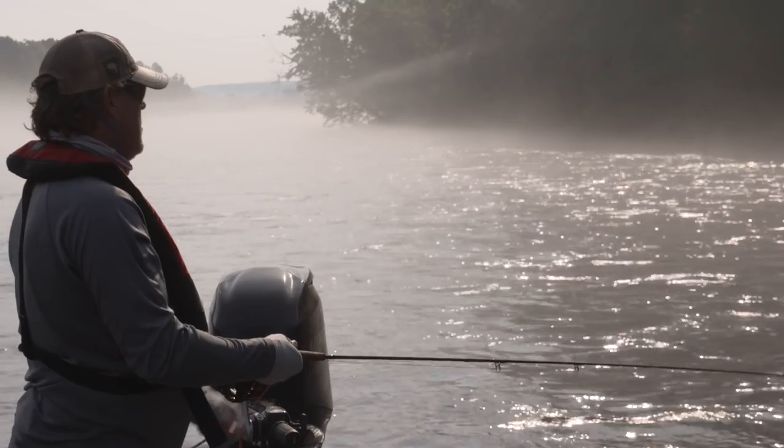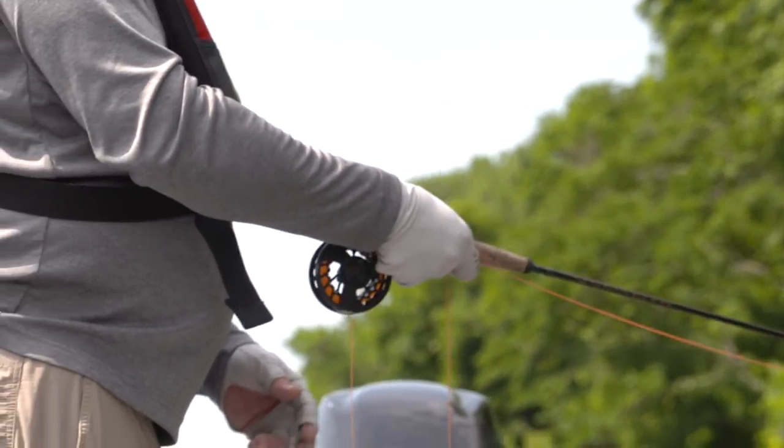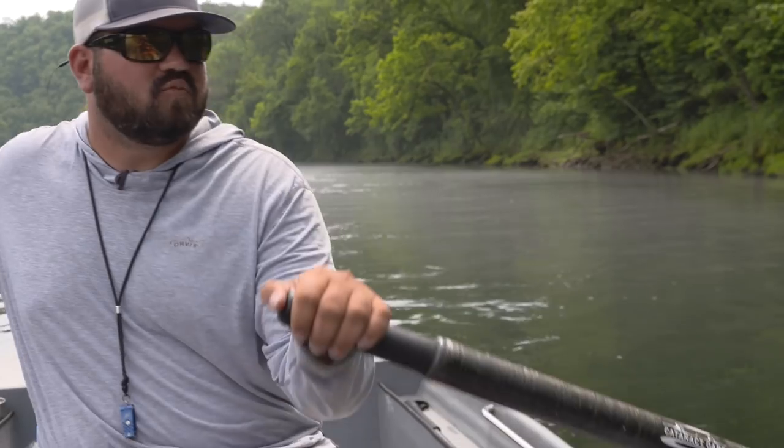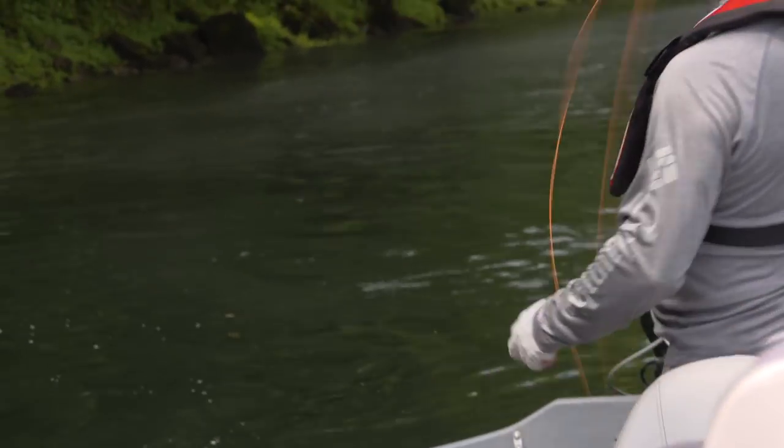We've been sworn to secrecy on the exact fly we're using, but you'll see we're targeting the banks during a period of higher water flows with a subsurface pattern under a strike indicator. We're nymphing today. We've got a little bit higher water. Water's not been real consistent in flows. Nymphing's really about the only way to go.